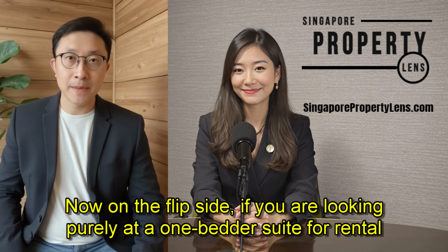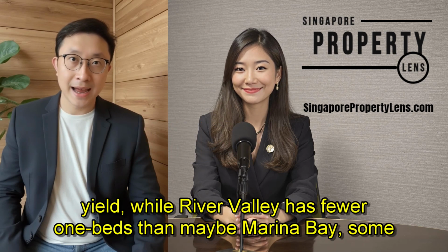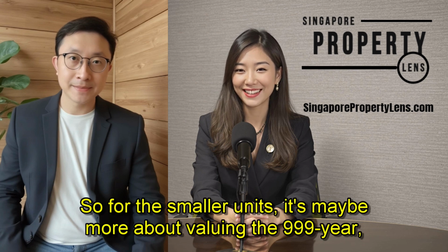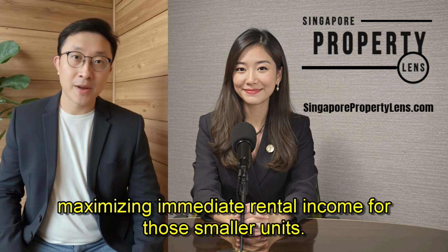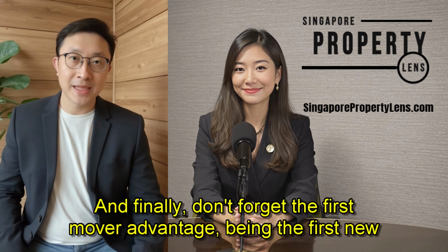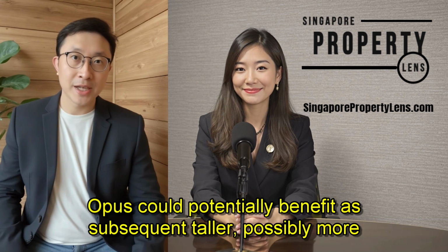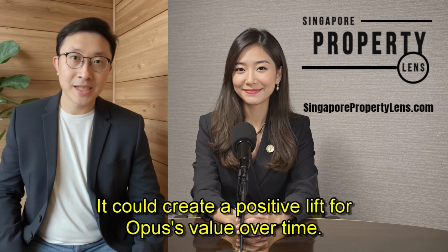Now, on the flip side, if you are looking purely at a 1-bed or suite for rental yield, while River Valley has fewer 1-beds than maybe Marina Bay, some upcoming compact units in 99-year projects might offer slightly better pure rental rates. So for the smaller units, it's maybe more about valuing the 999-year tenure and location for yourself? Often, yes. It leans more towards long-term capital appreciation and own use rather than maximizing immediate rental income for those smaller units. And finally, don't forget the first mover advantage. Being the first new 999-year project launching in this wave, Opus could potentially benefit as subsequent, taller, possibly more expensive projects launch nearby and set those higher benchmarks we talked about. It could create a positive lift for Opus's value over time.